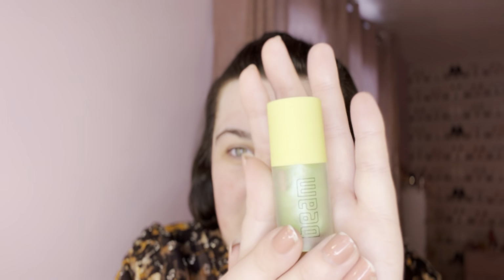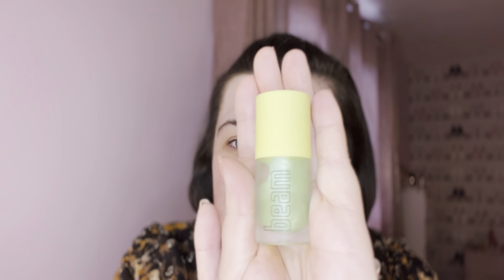And then also what I got was this gloss, which surprised me because when I opened it I was like, okay, but I actually did try it just because I was so curious, because you'll see. So this is the Beam Gloss in No More Tears. So yeah, it's a green lip gloss. I was like I'm never gonna use a green lip gloss, but then I just had to try it because I was genuinely wondering, have I just wasted my money?